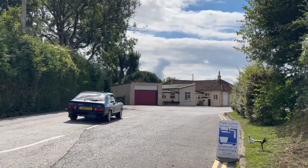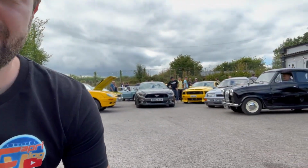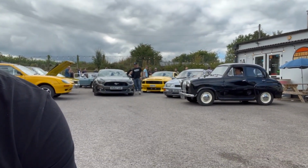Absolutely bonkers, crazy bunch of cars. Look at that lot. What a day. And then we've got this nice little Austin A35. Look at that.